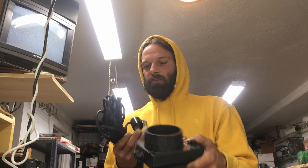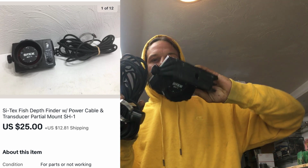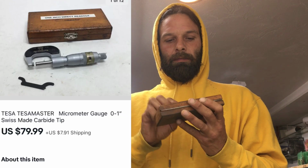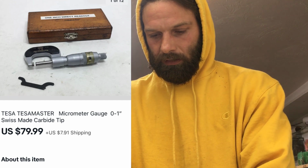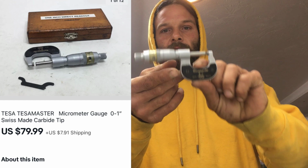We sold this fish, some kind of fish thing for a boat, fish finder. No clue. It's sold as parts, broken. And then we have this Starrett. No, it's a Tessa Master, which is pretty high end. Tessa Master makes high end stuff.